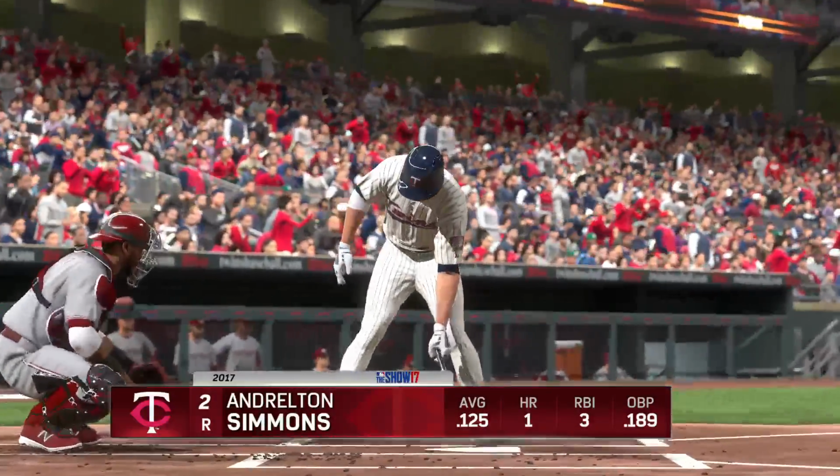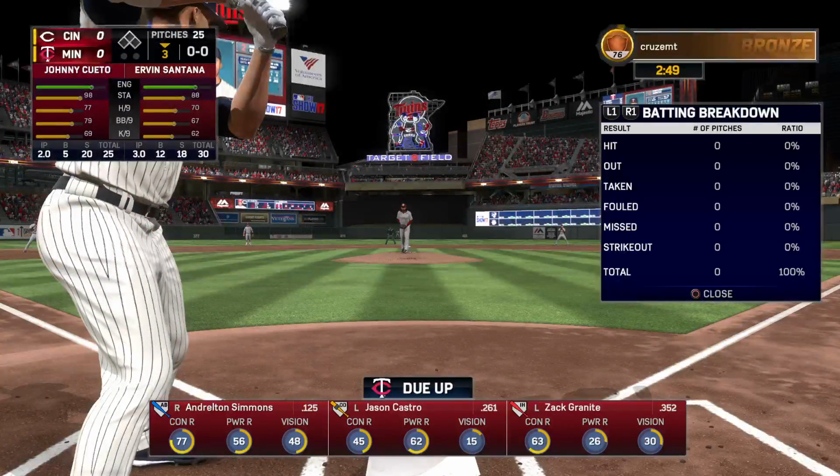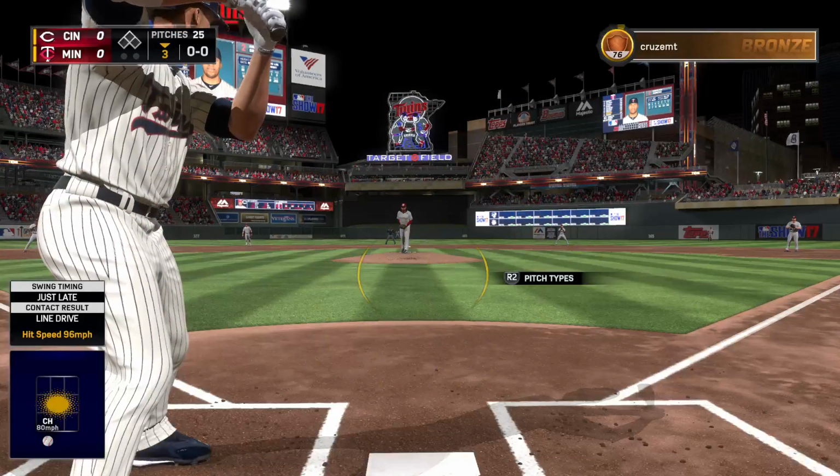Now to the plate, Andrelton Simmons. He'll lead it off against Johnny Cueto. Andrelton Simmons.